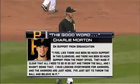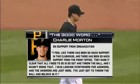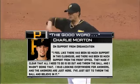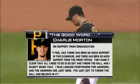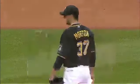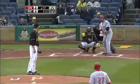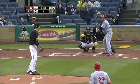I feel like there has been so much support in this clubhouse, and so much support from the front office. They made it clear that all I need to do is go out and throw the ball. And I wasn't doing that. I was looking everywhere for answers, and the answers are just here. I just got to throw the ball and believe in it. Yep, simplification. Just try not to get cluttered and overthink it, overcook it. Every once in a while, I just got to say, hey, I've got this ability. Let's see if we can just trust it.